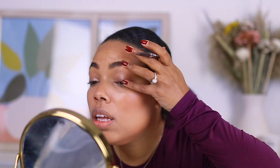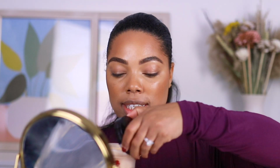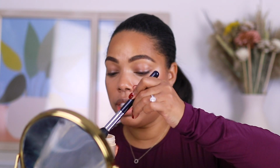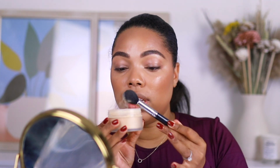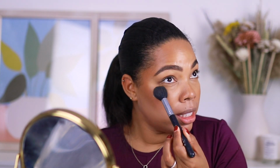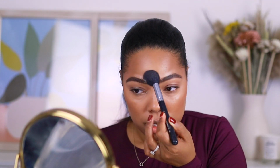So for my face, I'm just going to set slightly. I'm taking my Laura Mercier powder in the color Honey, with a little brush, tapping off the excess. And I'm going to go under the eyes, mainly in the T-zone area. So under the eyes, around my nose, and just up here because it's looking a little bit shiny. I'm just going to set those areas a little bit, especially where the pores are.